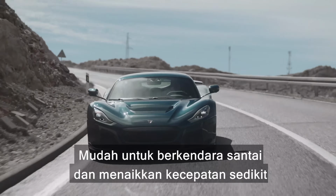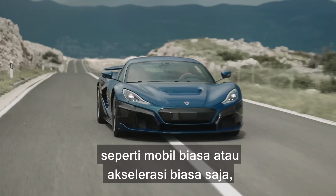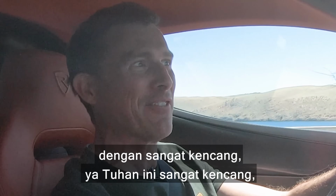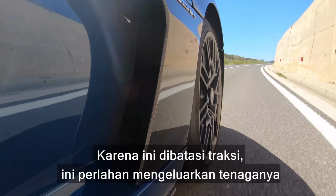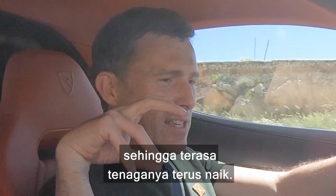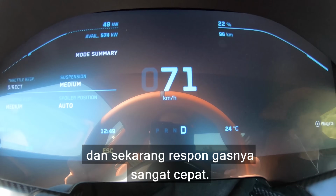It's easy to just cruise around and just pick up speed a bit like a normal car, or to accelerate like, yeah, that's fine, or that's really fast. Oh my God, we're going something now, and then it's, oh my God! Because it's actually traction limited, it feeds in the power, so you get this sense of the power building. Now I'm going to move it into sports mode, and now the throttle response is really fast.